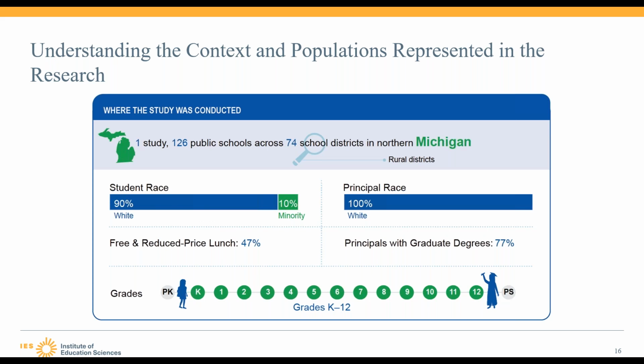Here, for balanced leadership, we try to highlight key characteristics of both the school leaders who received the intervention and their students. So you'll see up at the top, we provide information on the setting. In this case, we looked at one study conducted in 126 public schools in northern Michigan in rural districts. We report on student race and free and reduced price lunch status, as well as principal race and the share of principals with graduate degrees. At the bottom here, you can see that the grades that the school leaders served ranged from kindergarten to grade 12.